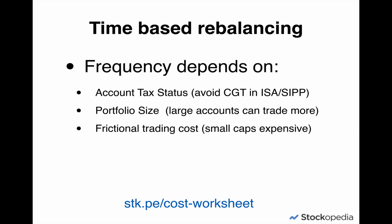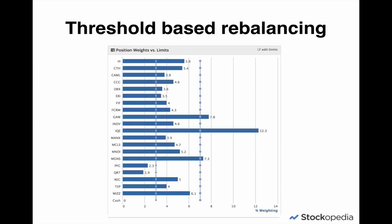Frequency of rebalancing often depends on account tax status, like I said. Portfolio size, as large accounts can trade more efficiently because the commission tends to be, for private investors, fixed. So if you're paying £10 a trade or less, if you've got a very big account, that's not going to be very much. Whereas if you've got a very small account, it's a lot more. But also the frequency should depend on the frictional trading costs. And by that I mean small caps or micro caps, which have got wide spreads, are more expensive to rebalance because of the spread. So bear that in mind. If you're investing in large caps in a tax efficient account and you've got a lot of money, rebalancing regularly is probably not an issue because it won't trigger too much cost.